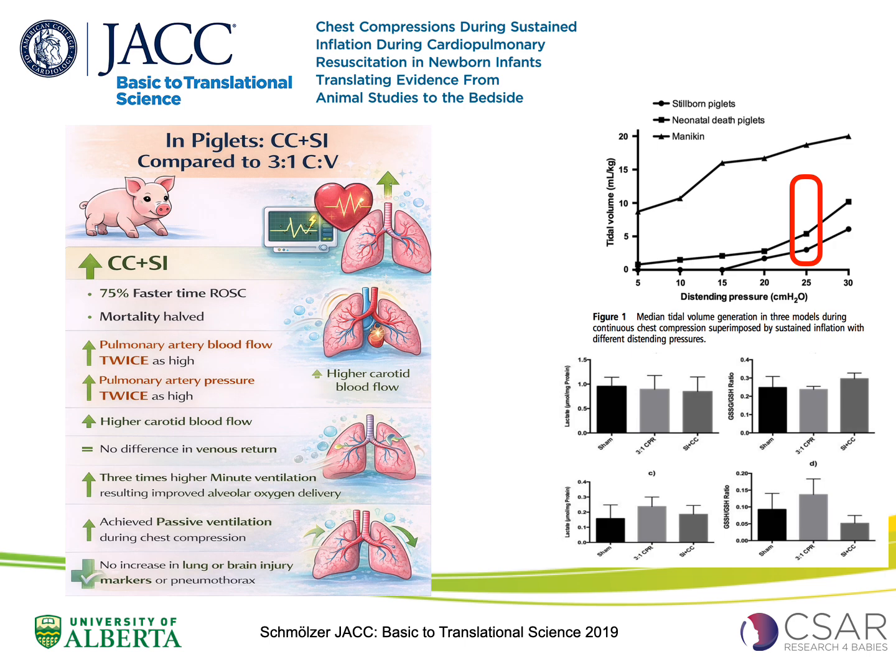A lot of people are worried about this sustained inflation causing problems with venous return. We never had any differences in venous return or venous pressures to support that there was an impaired venous return, compared to 3:1. We had significantly higher minute ventilation, therefore resulting in improved alveolar oxygenation delivery.